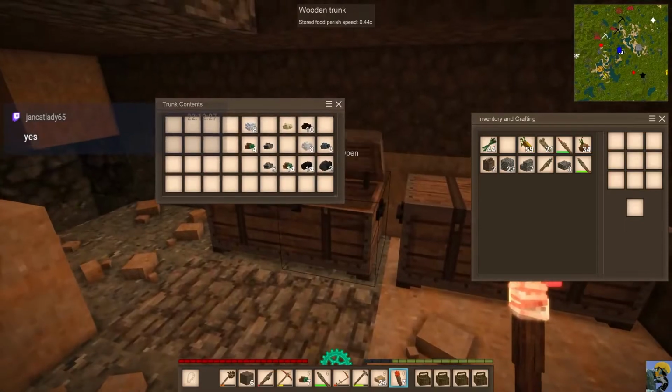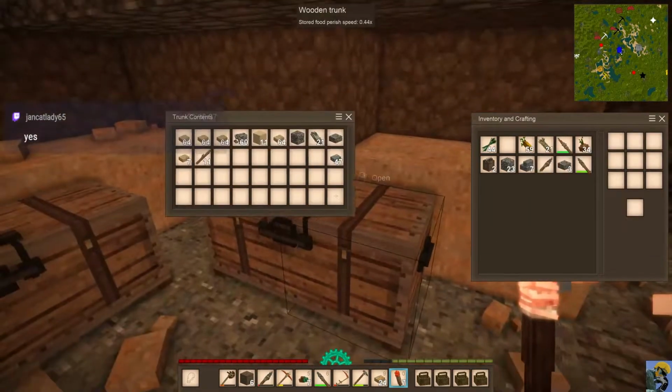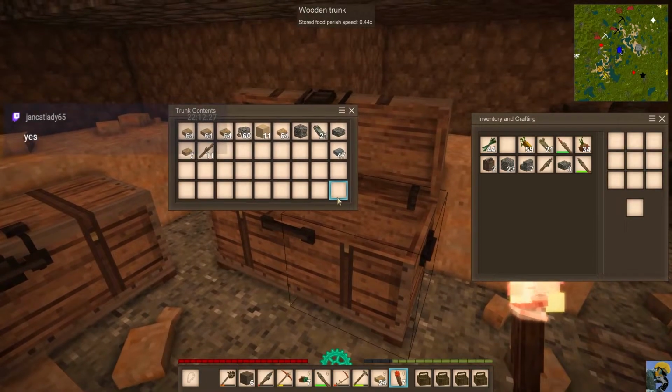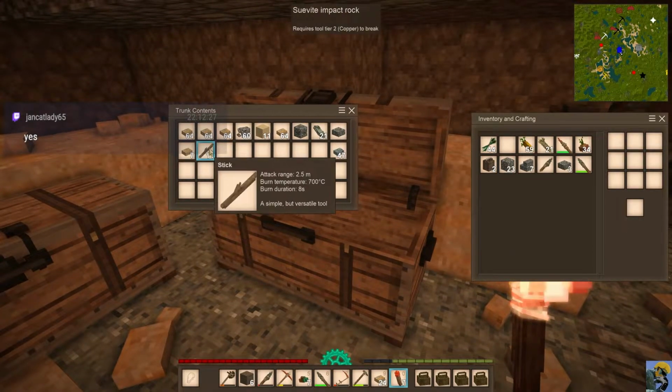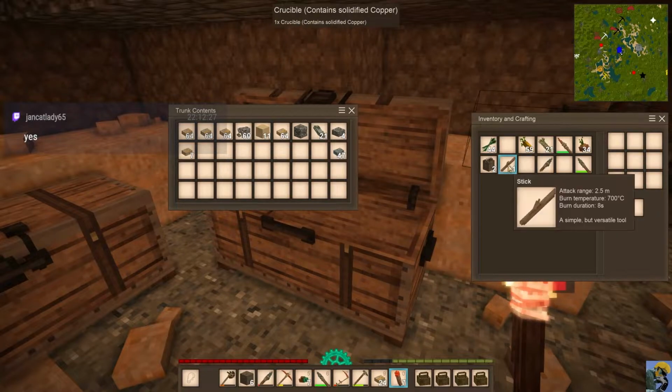Thank you, Jan. Oh, man, that's awesome. You know what's funny is, getting sticks is actually kind of cumbersome in the early game. I'm like, oh, this takes forever. Oh, speaking of sticks, here's some right here. All right, let me just put these away. And then we will take these sticks out.